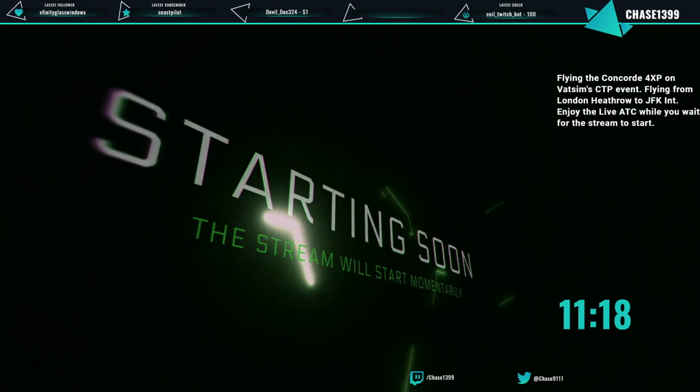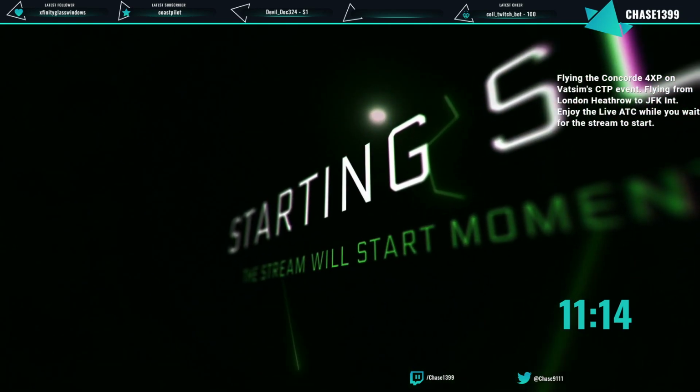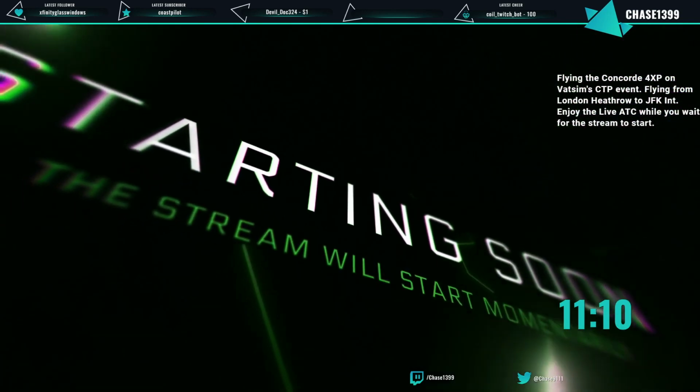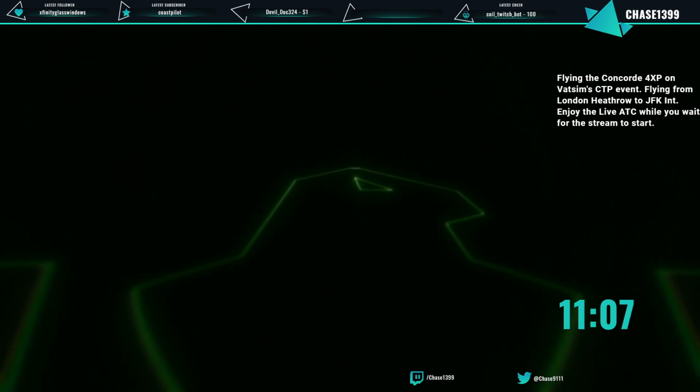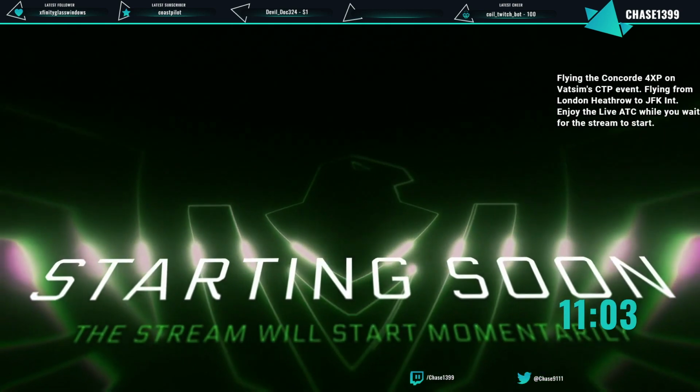Approach, Air 5738, 15,000, descending for 16 left. Air 5738, Denver approach, good morning. Plan visual approach 16 left, heading 110, vectors to final, descend and maintain 13,000. Heading 110, descend and maintain 13,000 for 16 left for the visual, 5738.